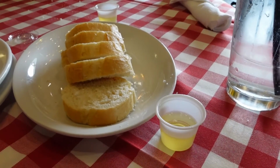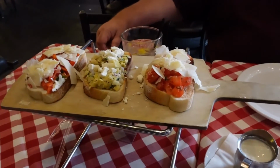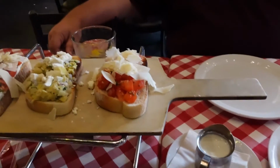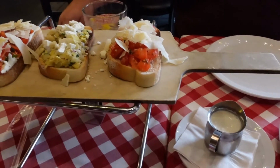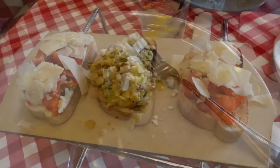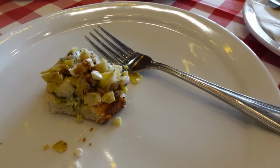Got fresh bread and olive oil. Look good. Got the artichoke. I think tomato and basil, and we have ricotta, the ricotta and tomato or pepper, ricotta and pepper. They look really good. So we split it. This is the artichoke.